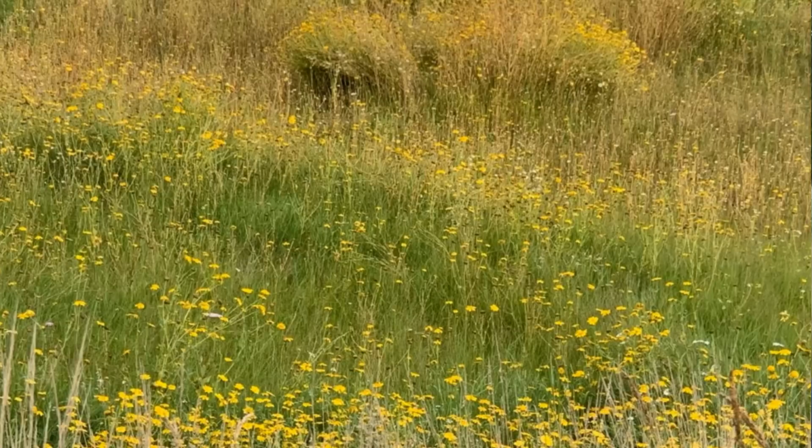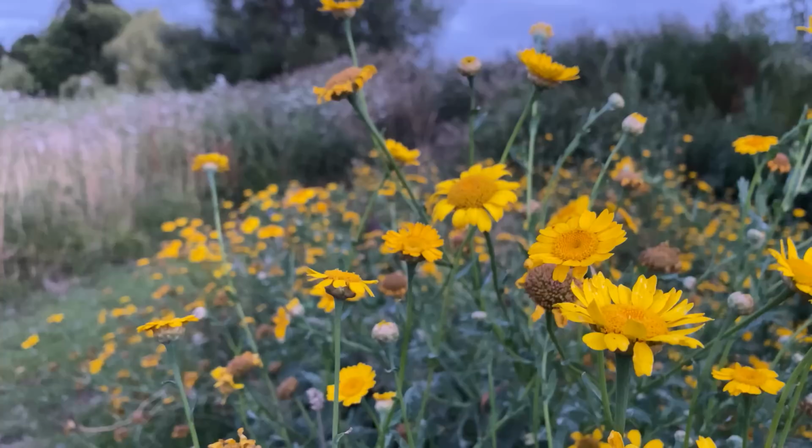And then of course last year we had all the corn marigold, the yellow, come up, which was an absolute sea of yellow, which was great last year whilst all the perennials were establishing. But looking now into this area, you would never know that this was flooded, that this was a different area. There's loads of stuff in here.